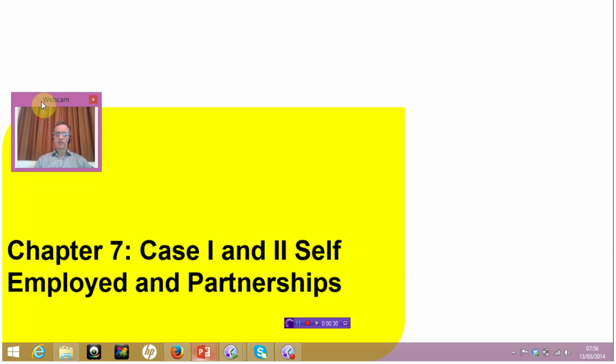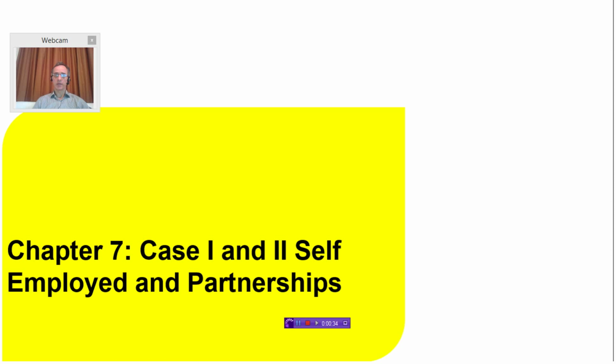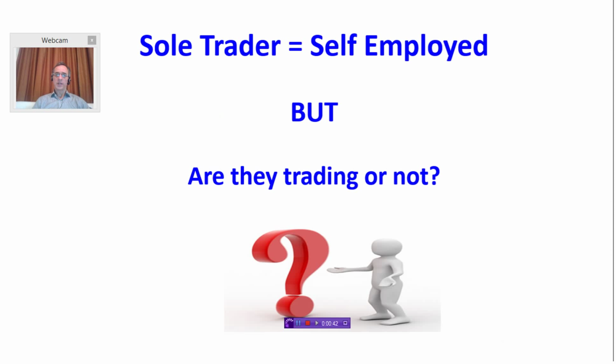So in terms of Case 1 and Case 2, I think the first thing that we need to run through is this area of what does it mean to be taxed under Case 1 and Case 2, and indeed, what is a self-employed person? Well, essentially a self-employed person is a sole trader who is trading, in other words, trading in a particular good or service.